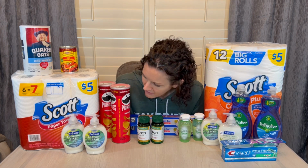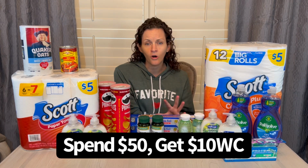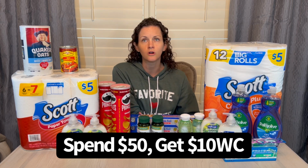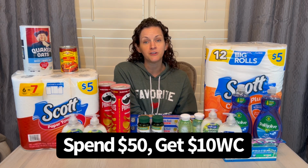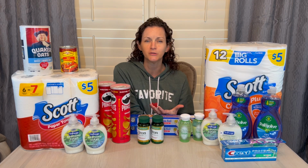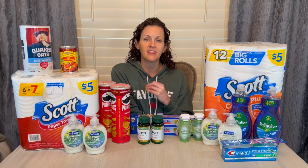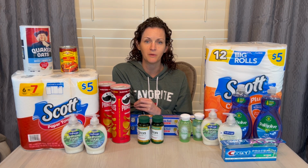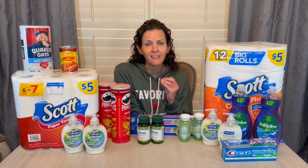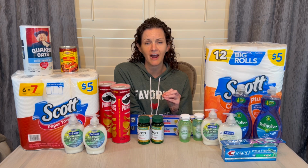So I think that was everything. I also combined all of these deals together, minus the ones I told you I did in store, to use my spend 50, get $10 in Walgreens cash digital booster. I haven't used my booster in a while, so I did pay out of pocket. That way I got that $10 in Walgreens cash back, dropping my final cost down to right around $5 for everything you see here. So amazing, amazing deals over at Walgreens this week.